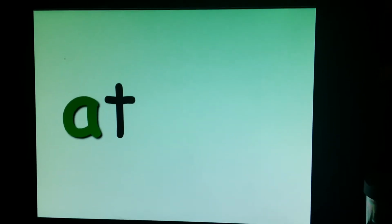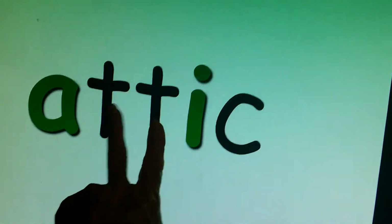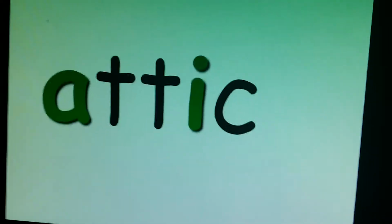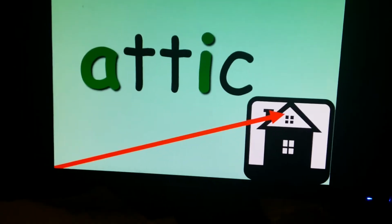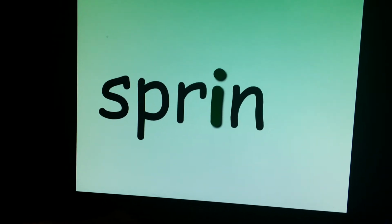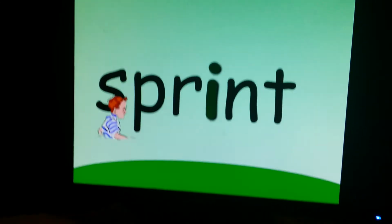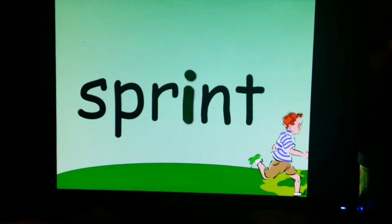Here's another. Attic. And remember, when I see two of the same sound, I'm going to give it one. So, attic. Do you know where the attic is in your house? Sure. It's at the top, under the roof. Three sounds to blend together. Sprint. Sprint means to run pretty fast. He's going to sprint right on over.